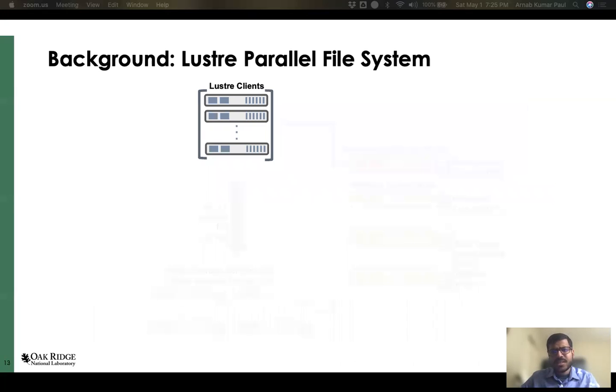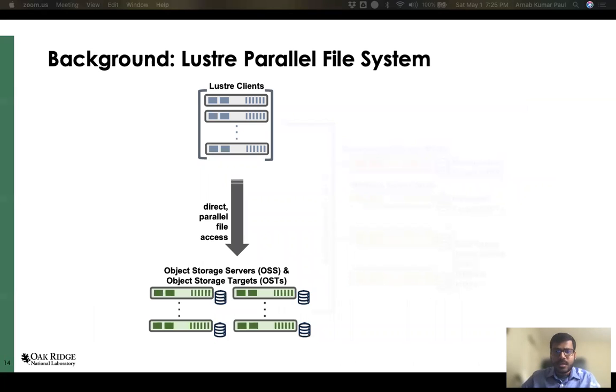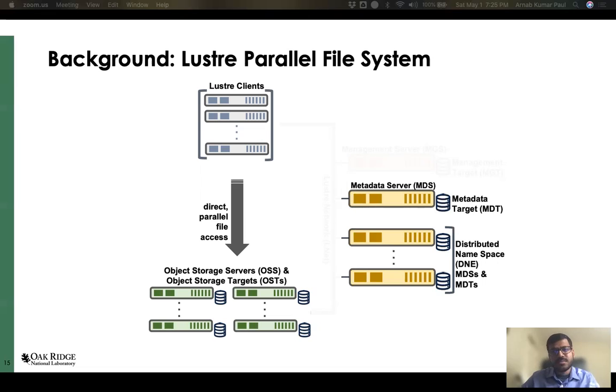Now let us briefly take a look at the architecture of Lustre. We have Lustre clients that read or write data to the file system. This file system data is stored on one or more object storage targets mounted on an object storage server. Applications access file system data by interacting with these storage servers directly for parallel file access. Metadata servers manage the metadata and the placement of data on the data servers. Metadata servers are responsible for one or more metadata targets. Every Lustre file system must have at least one metadata target.